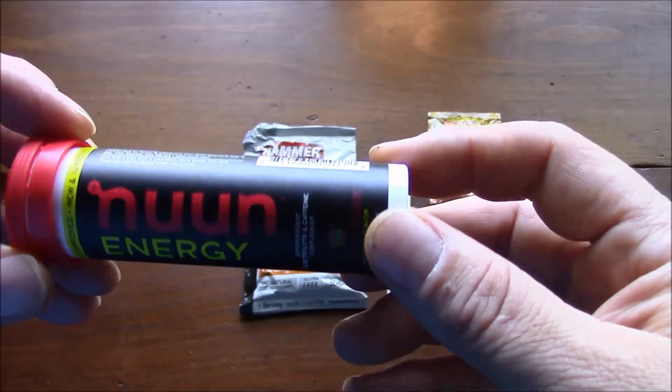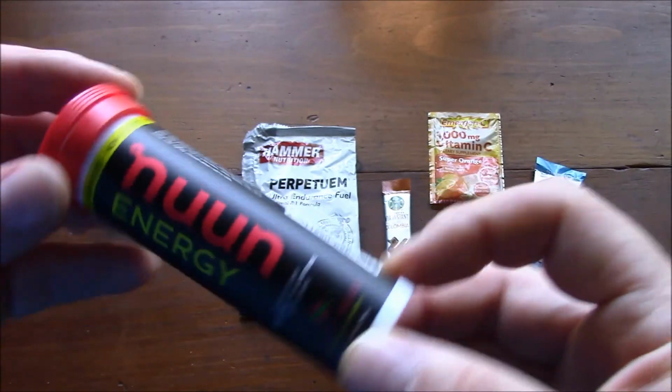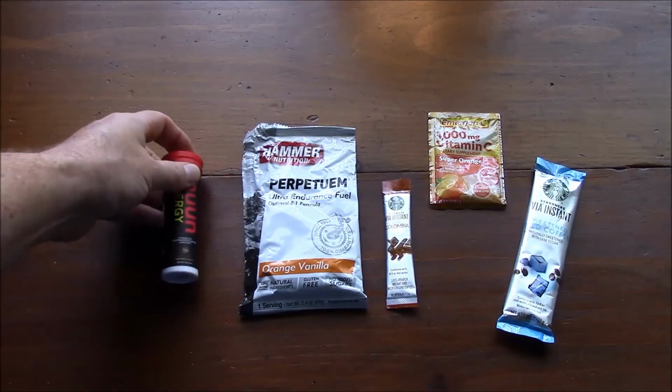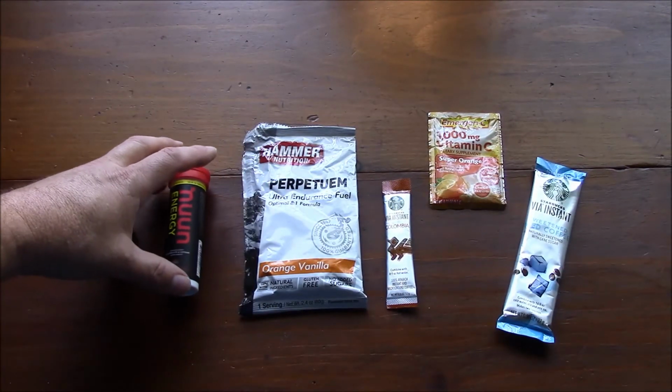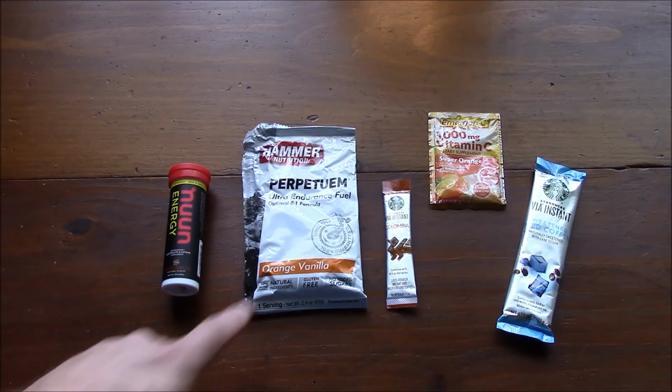drinker, you go 48 hours without caffeine, you're going to start to have a caffeine deprivation headache, which is not fun to have. Ultimately, you'll probably want to wean yourself off of it, but in the meantime, why suffer through it, especially when you're trying to move from point A to point B in an austere environment.